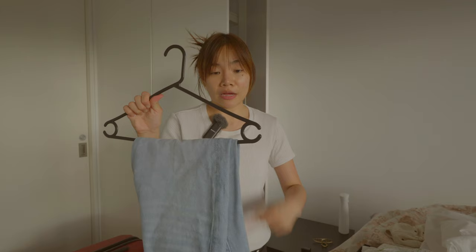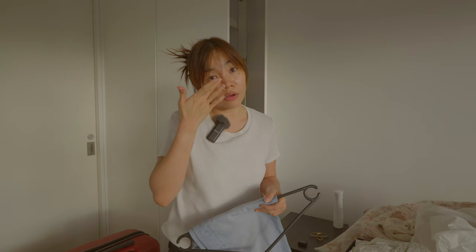So the hanger broke, my clothes fell down, and this just snapped right onto my face. That actually hurts. It slapped like right above below here. What if it poked my eye? Real hazard right there.